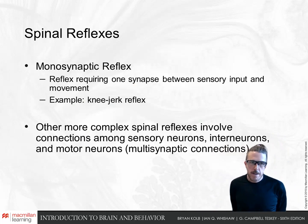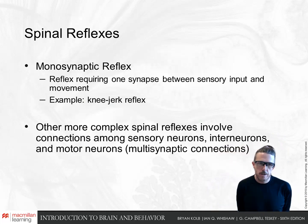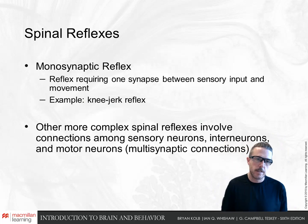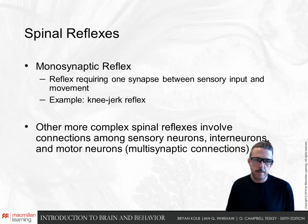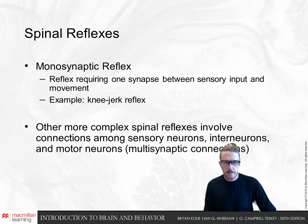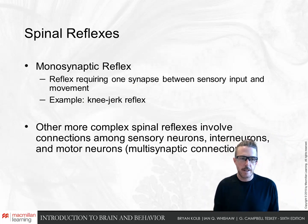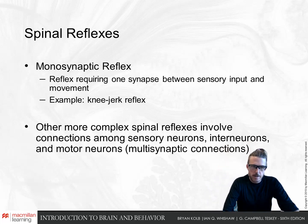We've talked a little bit about reflexes when we talked about the remaining function of the spinal cord after spinal cord injury. We can talk about reflexes as the number of synapses they have. So a monosynaptic reflex only has one synapse between the incoming sensory information and the outgoing movement. And the knee-jerk reflex, where your doctor hits your patella tendon with a small rubber hammer, is a good example of that, where one incoming sensory neuron synapses on one motor neuron and creates the reflex. Some other reflexes have multiple interneurons in the middle.